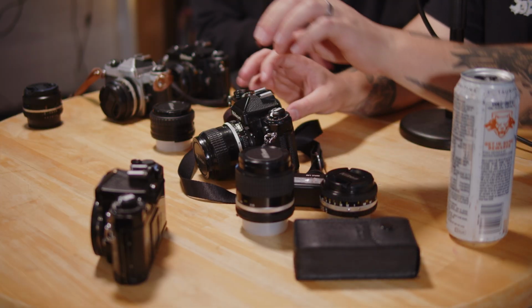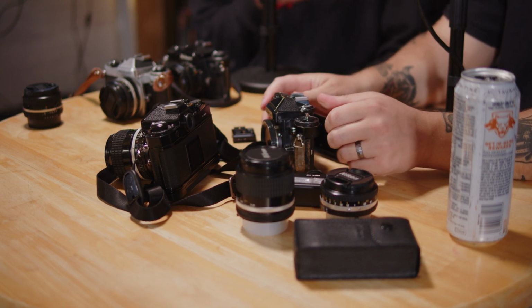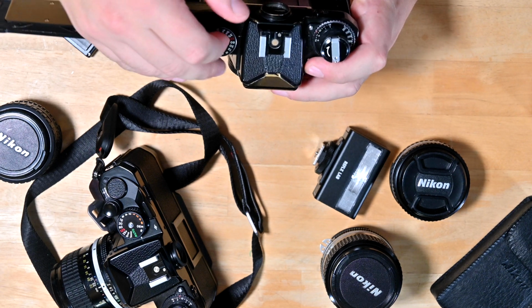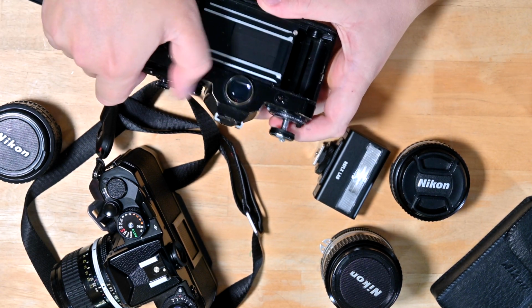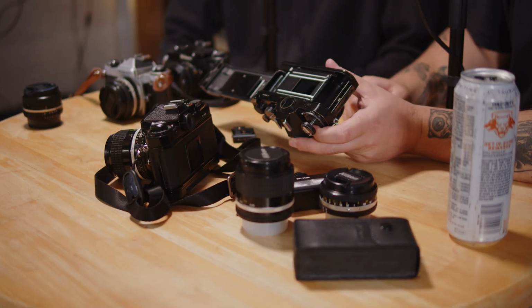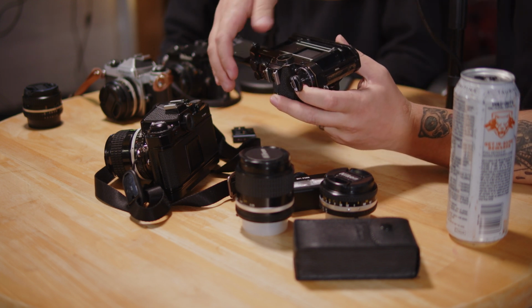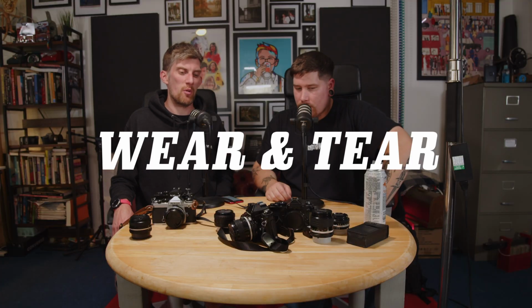Something worth noting. You can actually check this if you like. If you've got one in person to check, you can actually just put it onto like 8 seconds and just have a look down there. Obviously, it's going to be hard to see on here, but you can just look down there and see if that seal is good. So you had this when you bought a brand new one? What, this one? Yeah.